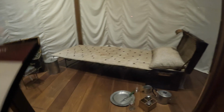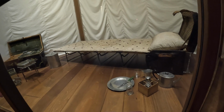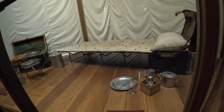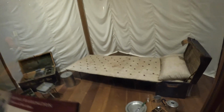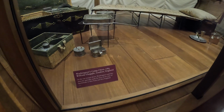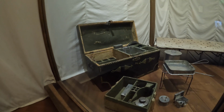Look at this. Folding camp bed, 1775 to 1780, used by George Washington. Now that is really, really cool. The actual bed used by George Washington while he fought the British in the Revolutionary War. Amazing piece of history. And over here, this is Washington's actual camp chest. Wow.